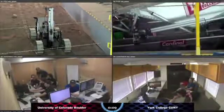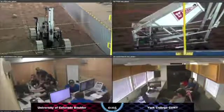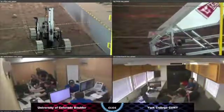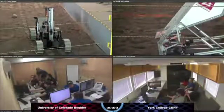And okay, now he's gonna test the dumping right there because he knows that he doesn't have time to get all the way back. So in the last 5 seconds, the CUNY robot is gonna go ahead and dump its load right there, and that is time.